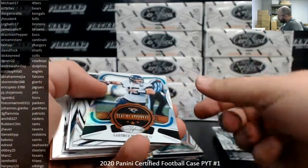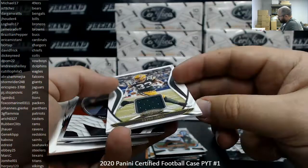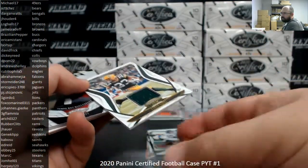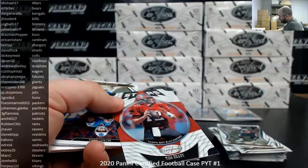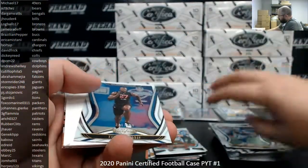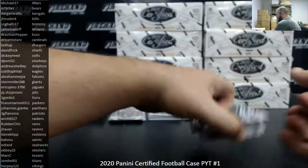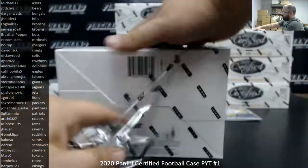Baker Mayfield to 450. Let's see. Aaron Jones, jersey to 299 for the Packers, going to Foxco Marine. Yes, base ships in this. Tom Brady stars insert. Yeah, on our PYT breaks, it appears that all bases are shipping to respective teams. I'm just separating them out to make it a little bit easier for my guys to sort. But everything ships.